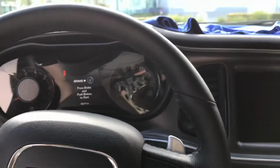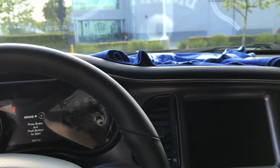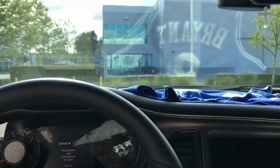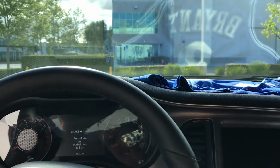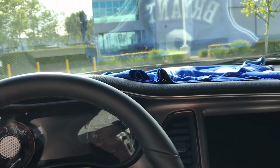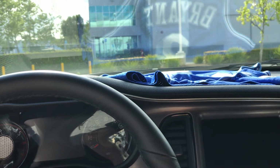I have been checking out the pricing on Scat Packs right now, and a lot of them are a little bit lower than they were a couple months ago, simply because I feel this whole virus thing going around has driven sales on a lot of stuff down, especially cars, a couple thousand. I've seen a couple of Hellcats go for the high 60,000s to lower 70s, and those were the ones that I used to see at 80, 85.